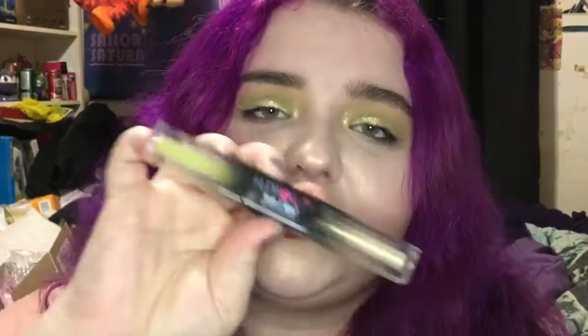I actually have all the shades now, which is great, and I bought them all with my own money. So y'all know that that was expensive, but this is, I think, like my favorite eyeshadow product so far of 2019. These shades are so pretty, and I truly hope that she comes out with like a rainbow variety of shades.